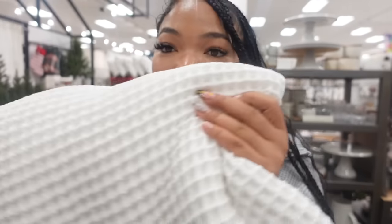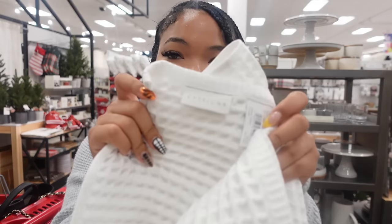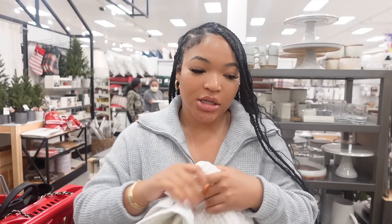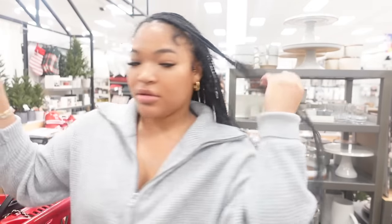Oh, and y'all, these waffle towels, so soft. I got two of them. These are from the Casa Luna line. Y'all gotta come get these. They're so cute and luxe. I love this. This is super cute. Love that.